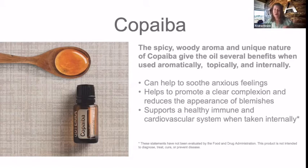It's amazing for helping the cardiovascular system and the immune system. Also the copanoid system, okay? There's a whole other class that I did on copaiba and the copanoid system and how it supports that, so definitely watch that. It's a powerful antioxidant and can provide antioxidant support when ingested. Copaiba is definitely one of my favorite oils.